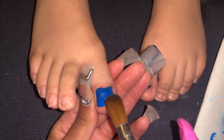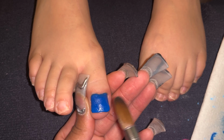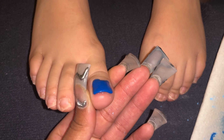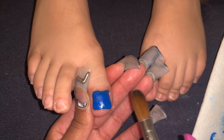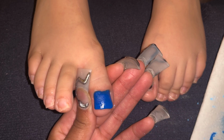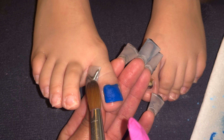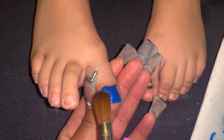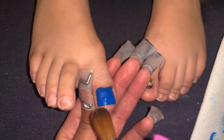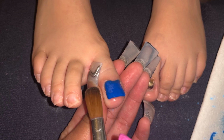But for the most part, you want to make sure everything's going to be nice and even. So I just go ahead and add some extra to the tip and then just build it out that way. Okay, so we want to square it out as much as we can now, so that way there's less filing later. Now you're going to notice it is a little uneven as far as the surface, because everything's uneven. Her actual toenails are uneven, the surface is uneven.